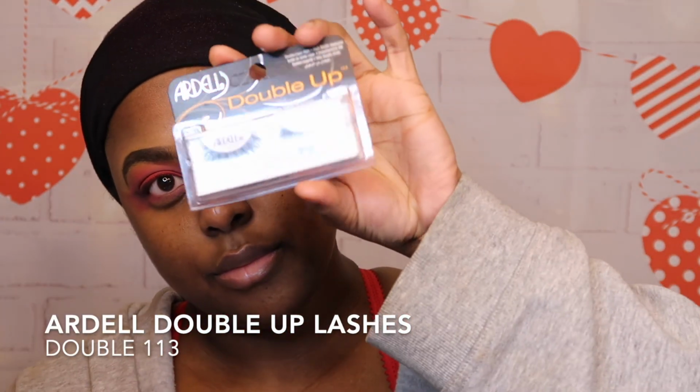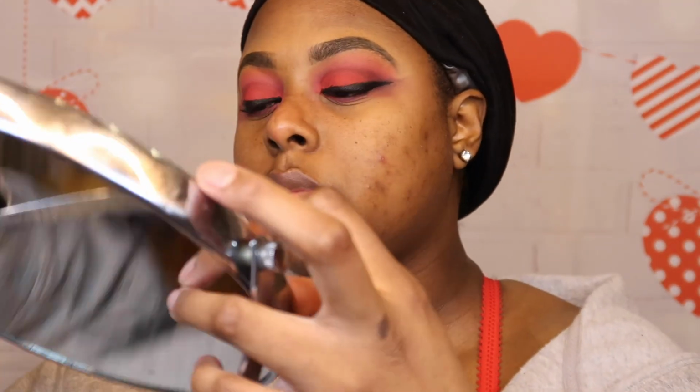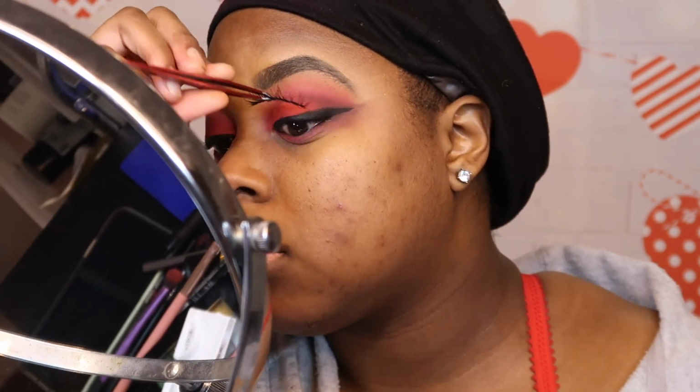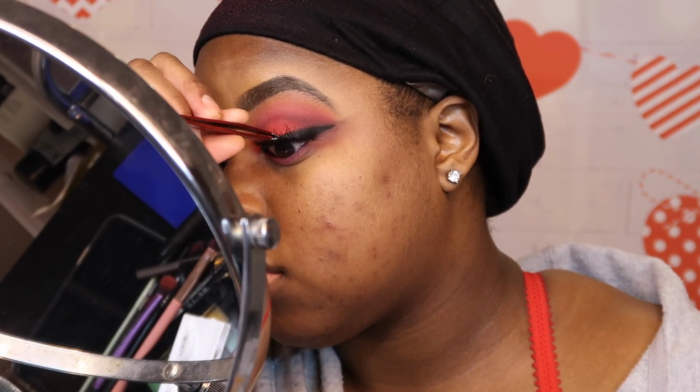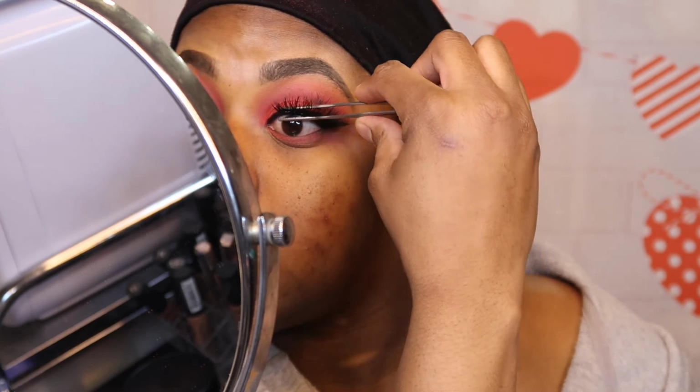You guys know I'm obsessed with lashes, especially Ardell lashes. I already put our lash glue on and it's nice and tacky, so it's ready to go on the eye. Make sure you wait until the glue is tacky before putting it on your eye. That way the lash actually sticks to your lash line. I like using my tweezers or my lash tool to really secure my lashes in place and make sure there's no gap between my actual lashes and the lashes that I'm putting on.